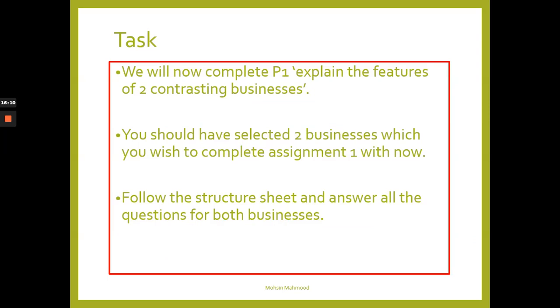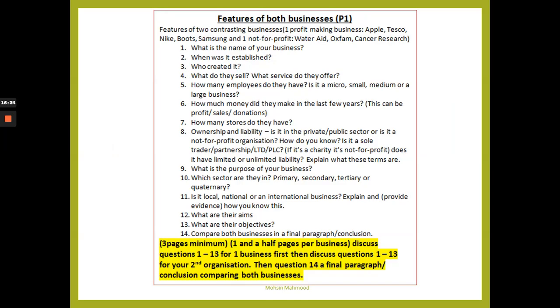So now your task, we will now complete P1. Explain the features of two contrasting businesses. You should have selected two businesses which you wish to complete assignment 1 with now. You now need to follow the structure sheet which I'll upload onto Microsoft Teams for you and answer all the questions for both businesses. Okay, I've also got the structure sheet here for you. I won't put it here in the future PowerPoints I put onto YouTube. I'll upload it to you guys separately, but here's the structure sheet for you.